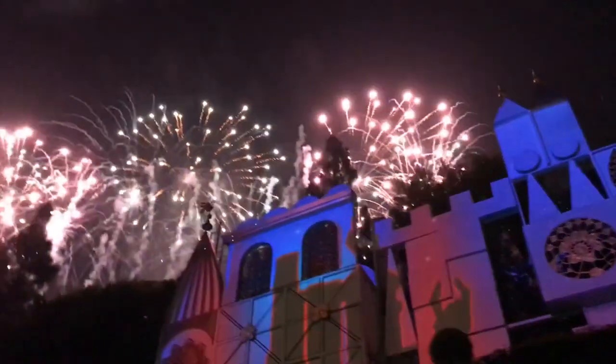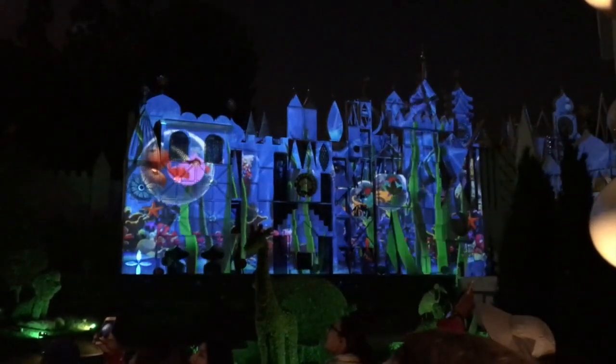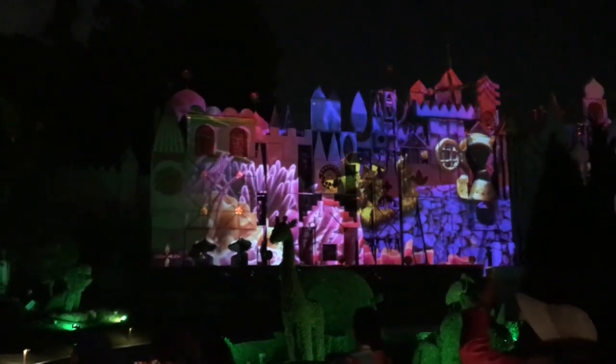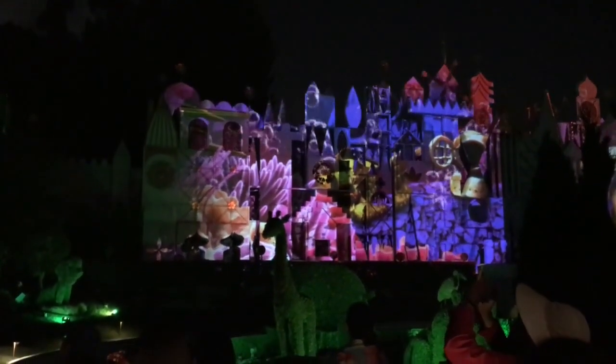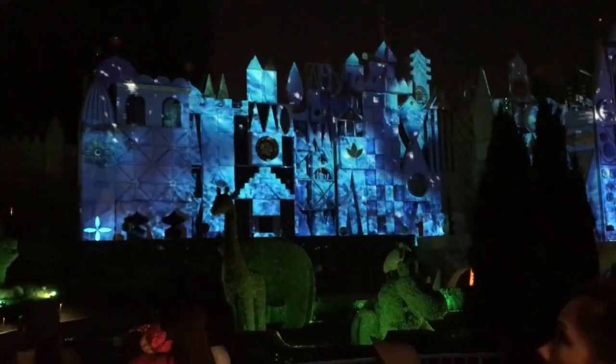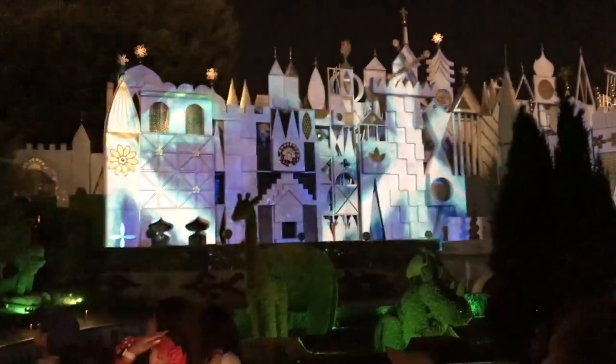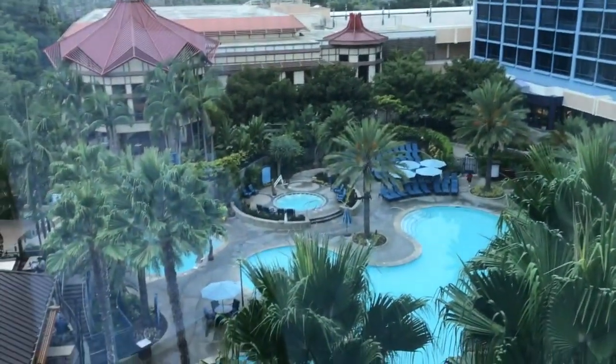And once we got out of Small World, there were fireworks lighting up the sky and projections filling the Small World building. And that ended the second day. To the third day, which we spent in Disneyland, and only Disneyland.